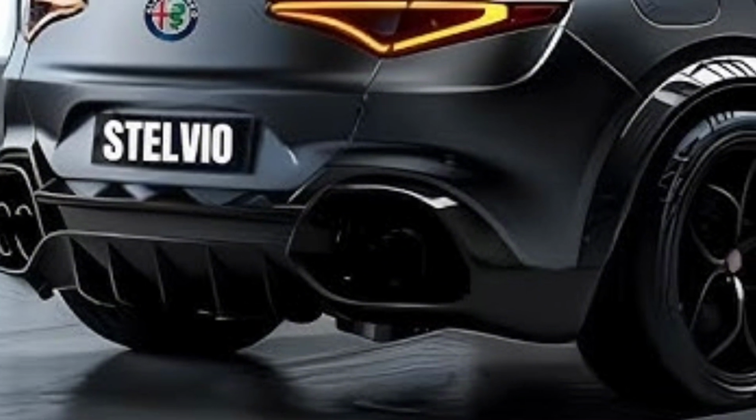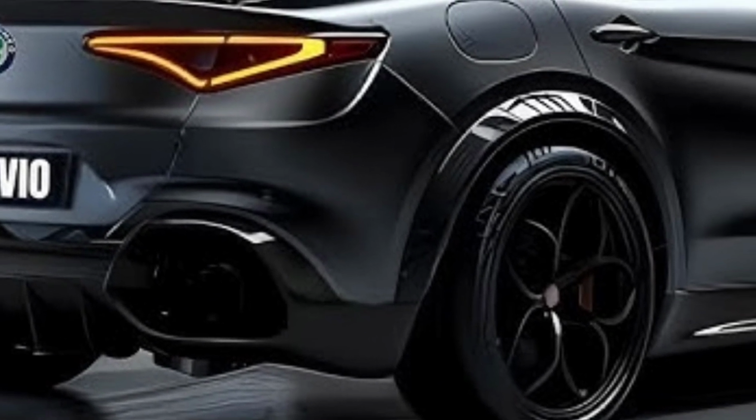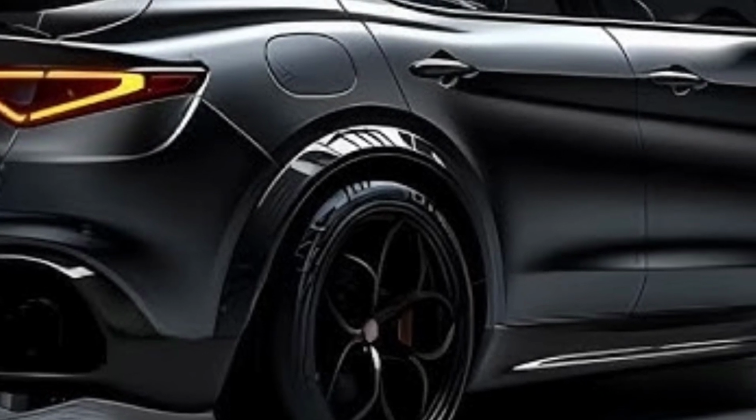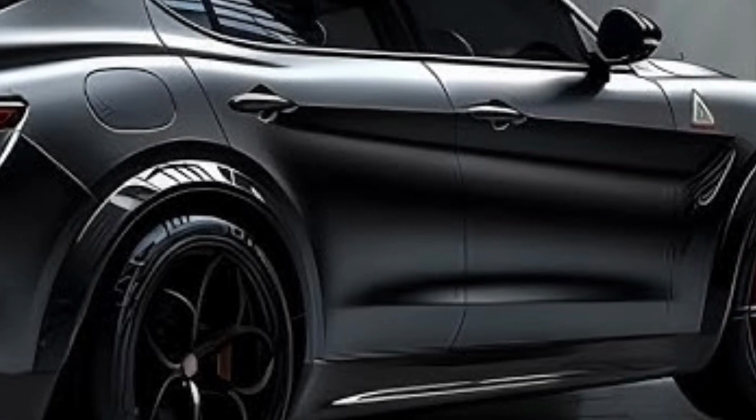For enthusiasts who crave excitement, for drivers who value connection, and for anyone looking to add a little art to their daily routine, this Stelvio is a revelation. It's not perfect, and that's precisely why it's so lovable. It has personality, character, and most importantly, soul.